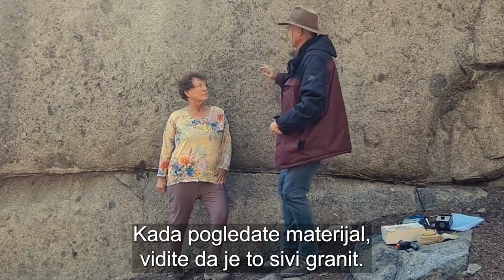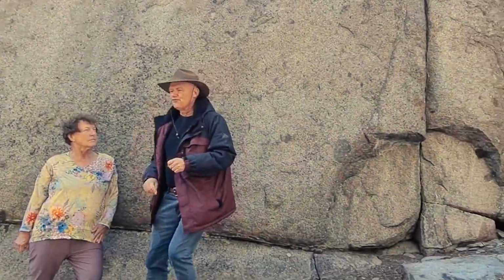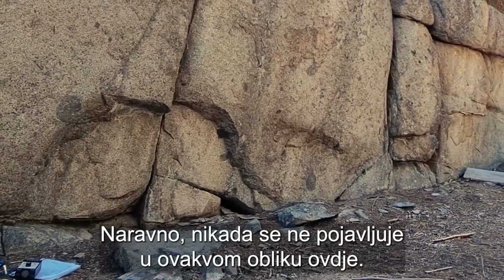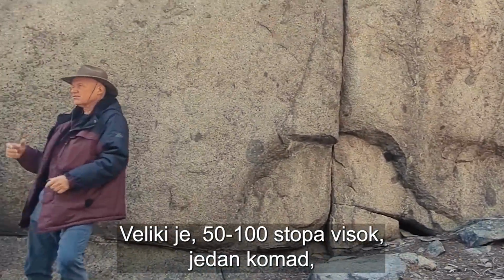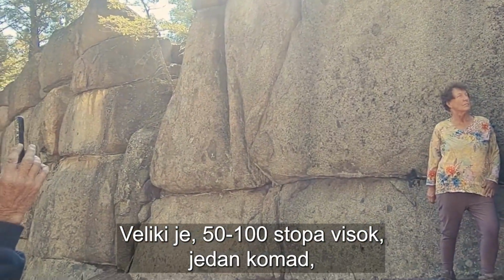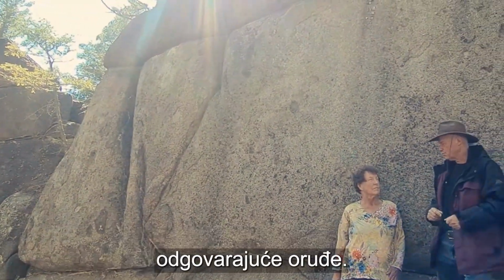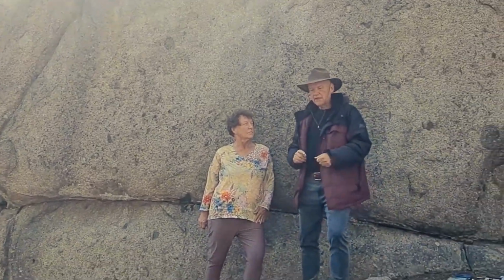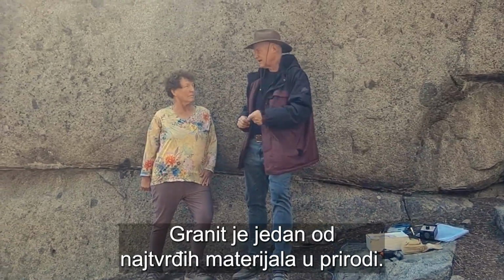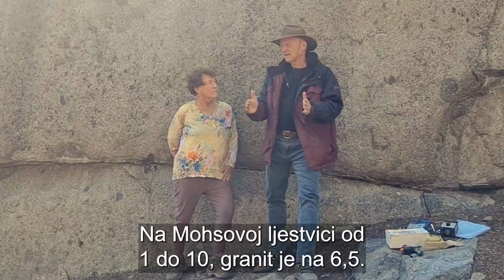When you see the material, this is gray granite. When granite comes in big veins, of course, it never comes like what we have here. You have big, it's 50 or 100 feet in height, one piece. People then go there, they cut it, if they have proper tools. Granite is one of the hardest materials in nature. On a Mohs scale, from 1 to 10, granite is at 6.5.